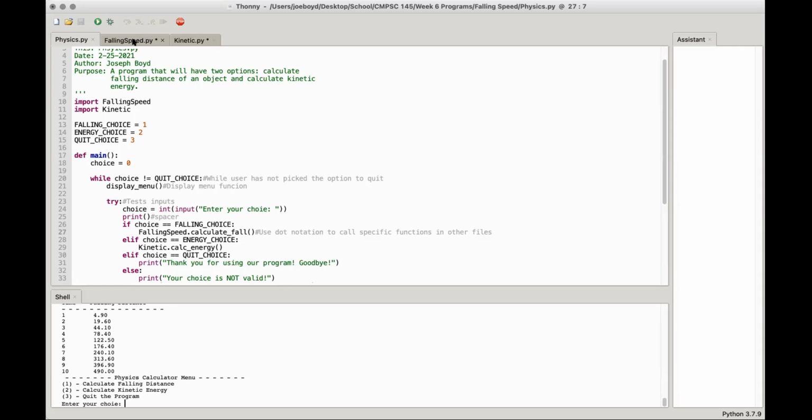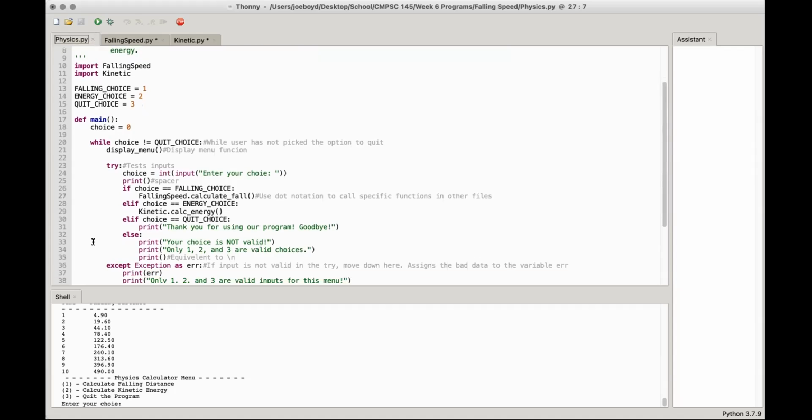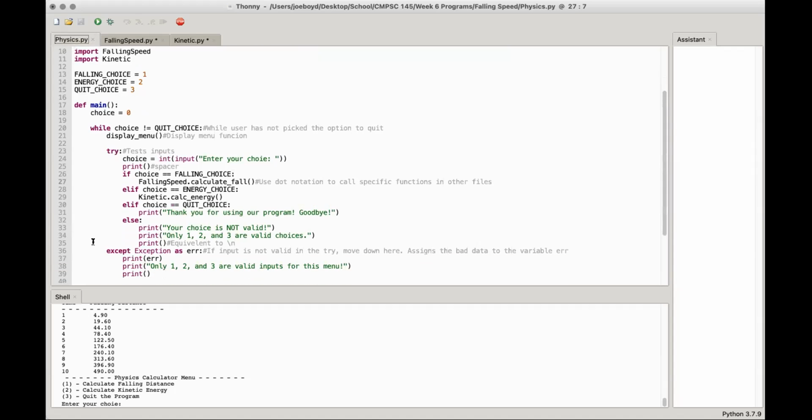Jump over to your falling speed one. I just can't think why that would. Code ends here. There's no main here or anything. Calculate fall. Fall distance here. Okay, go back to your physics. Speed dot calculate fall. Why is it just jumping right over your choice or something, right? That's bizarre.